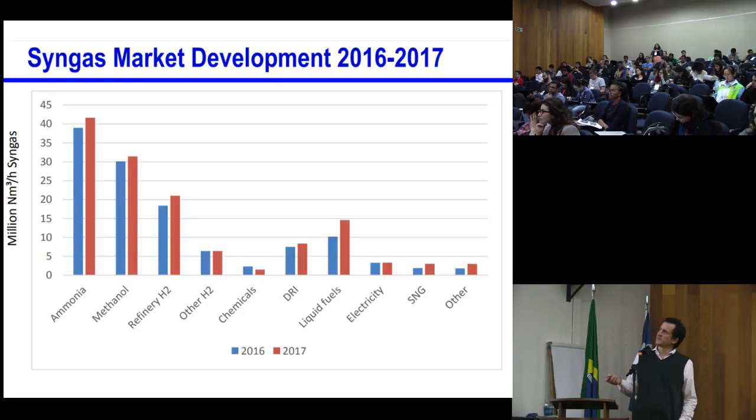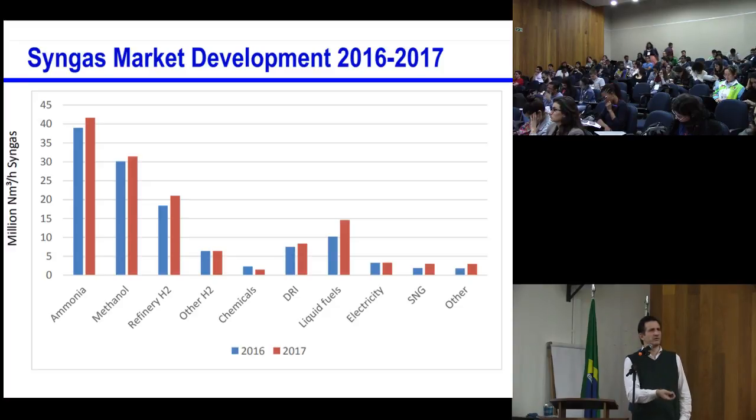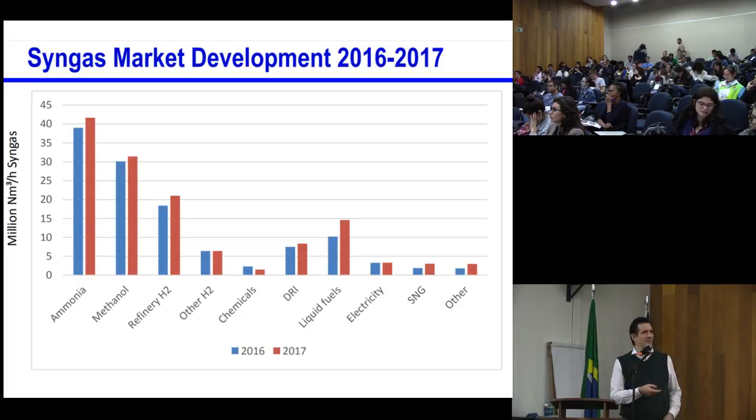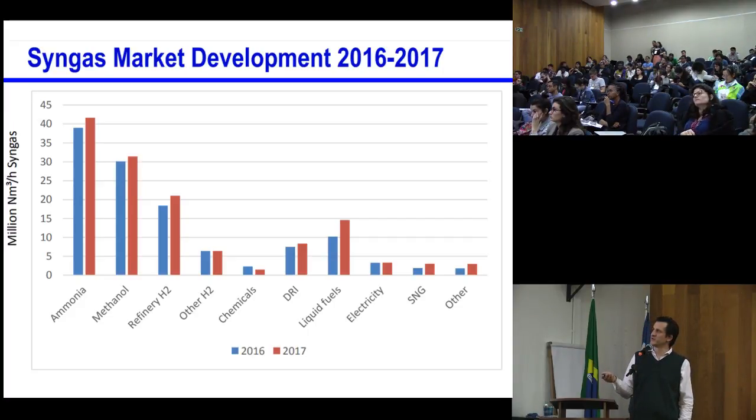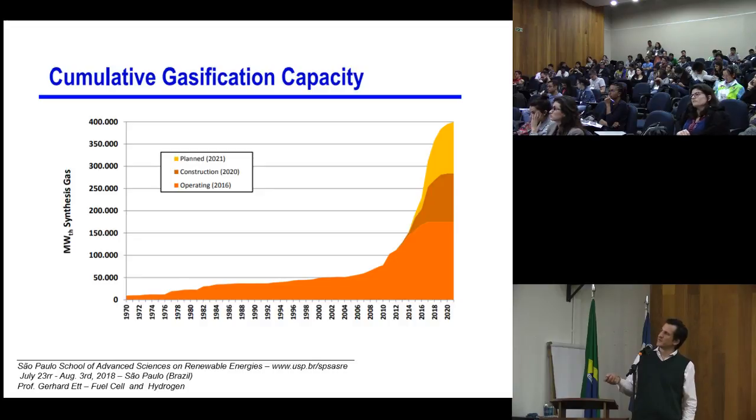Here the syngas production for different kinds of products. And look here. Refinery, hydrogen for refinery. Then we see we have a lot of hydrogen. Hydrogen is not the problem. The problem is the distribution of the hydrogen to our houses, to the companies, but not to the refinery. This is the problem for the hydrogen economy. But we have hydrogen. We have the technology.